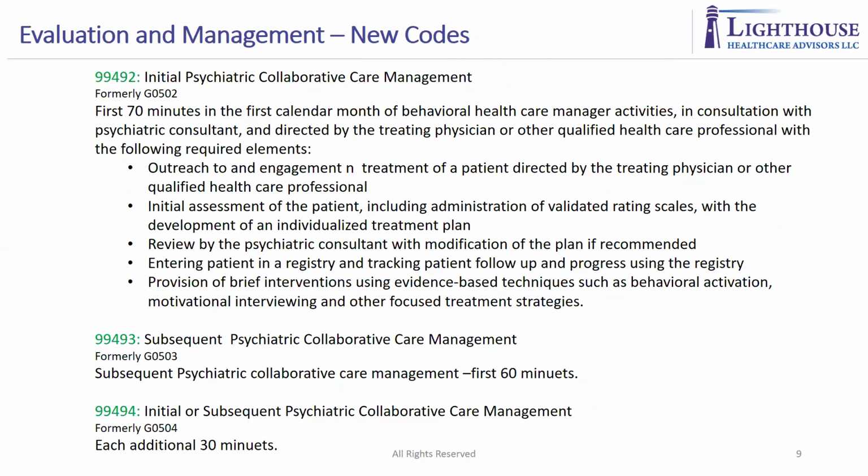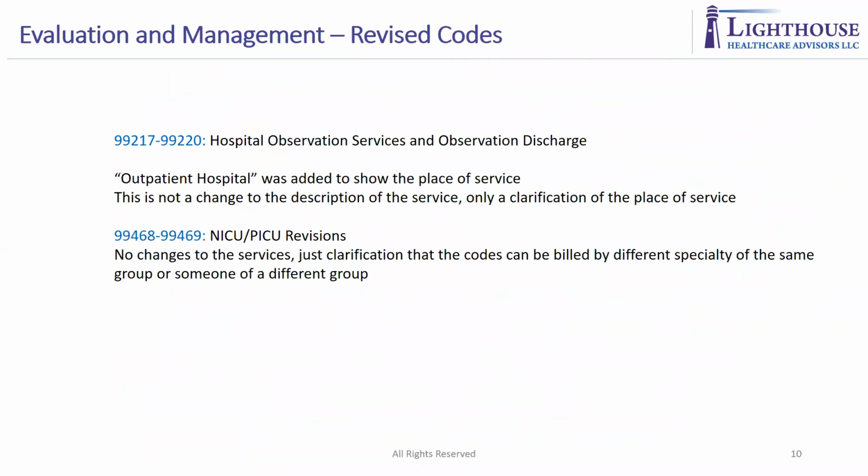99494 is an initial or subsequent psychiatric collaborative care plan, each additional 30 minutes. And that was formerly G0504. So we have hospital observation. They did not change the code. The code is still there. The only thing they did was add the words outpatient hospital so you know what the place of service is.